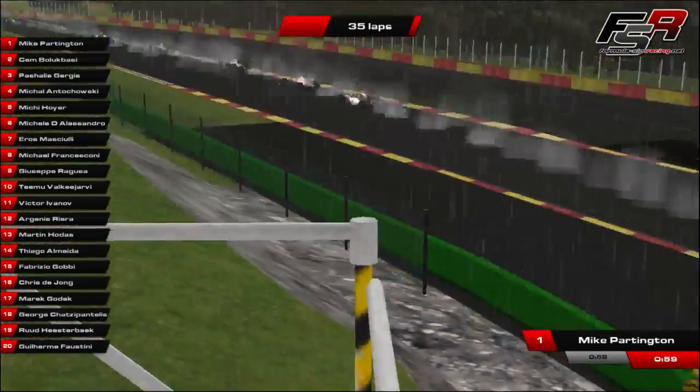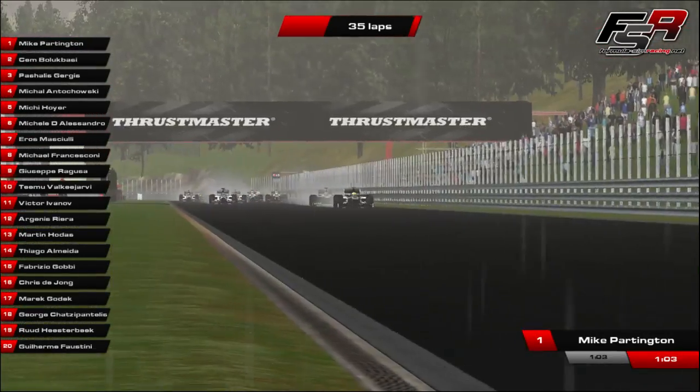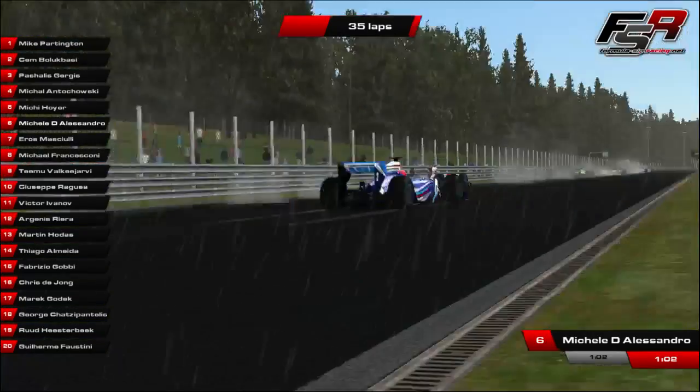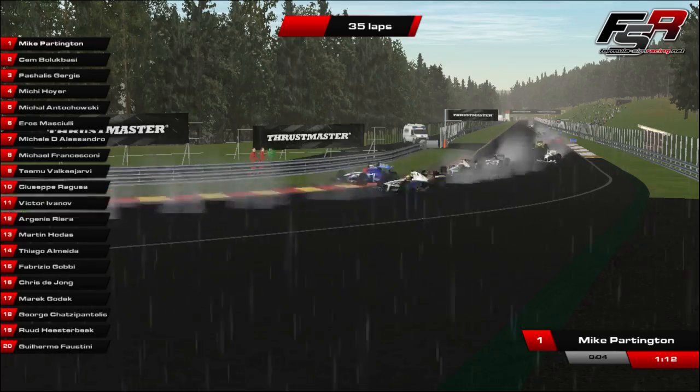Jumbo Lacrosse goes off. Needs to be very careful. There's a bump on the outside of Arouge. Almost lost it over there. And Partington still leading over here. Massive amount of spray as the sun starts to shine right now, as the race is underway, as we know. Coming into this turn over here.